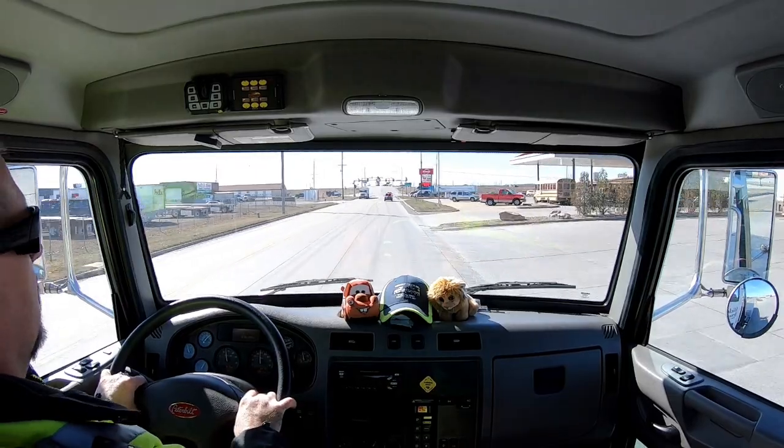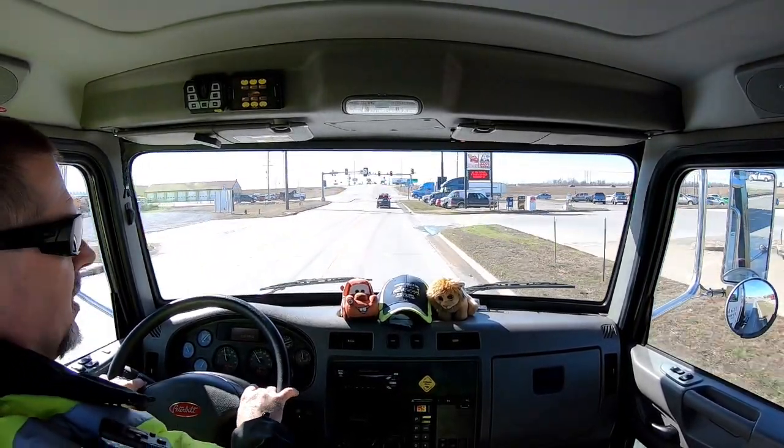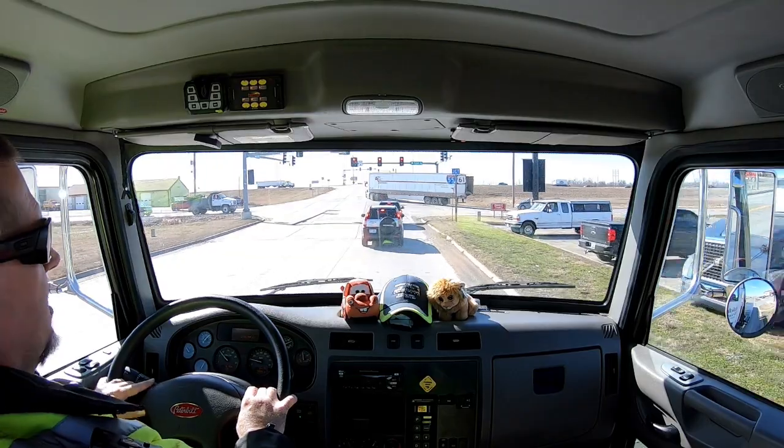What we have to watch out for now is the traffic and people who may not be paying attention or may not slow down and move over. Anyhow, here we go, and we'll see you on site.